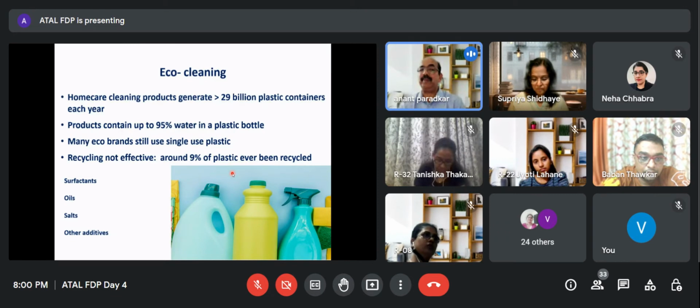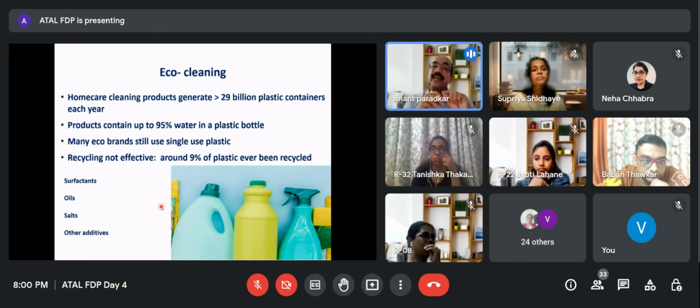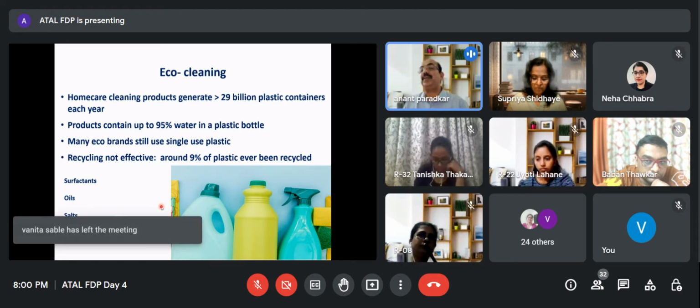But when we were doing this, 6 to 8 months back, a new opportunity came up. Everywhere in the last 2, 3 years, huge awareness has been created about plastic. All of us know what we have to do to cut down plastic. So the home care, cleaning sector is one major area. We use globally more than 29 billion plastic containers every year. So this is what we put in the waste. And all these single-use plastics coming out from home care, how are you going to take care of this? They contain 95% water and 5% solids, the active cleaning materials.